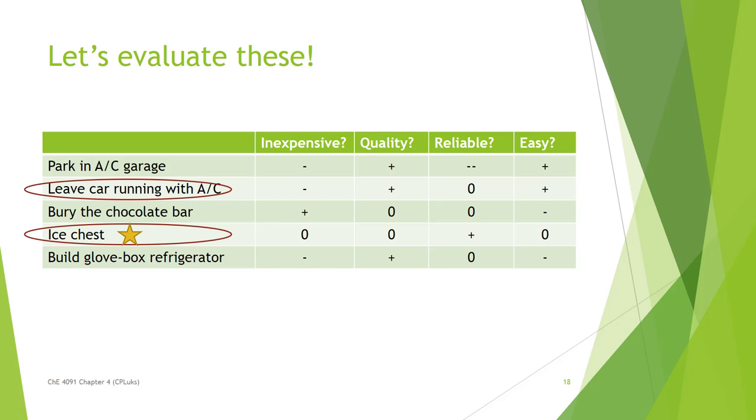Now I am going to also comment that this was based on building a refrigerator for my glove box. I actually drive a car that is manufactured in Germany, and the glove box in my car actually does have an air conditioning feature in it. It is not set up to run when the car is turned off. But I'm pretty sure I could rig that, so that one might come up to a higher rating based on my car. But it's an expensive car, so there you go.